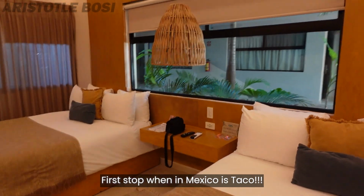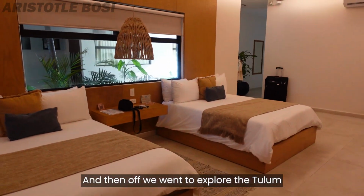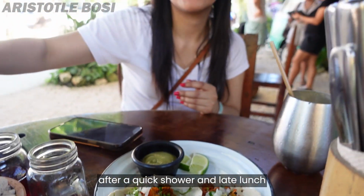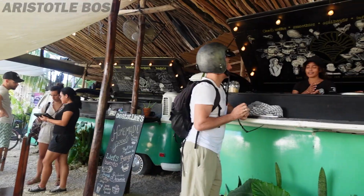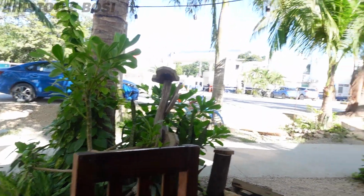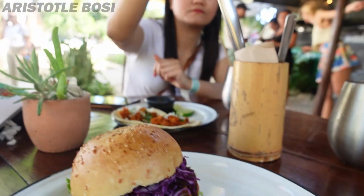First stop when in Mexico is taco. And then off we went to explore Tulum after a quick shower and late lunch. It's by the road, with people passing by. Welcome to Tulum. This is our first meal. Healthy, healthy.